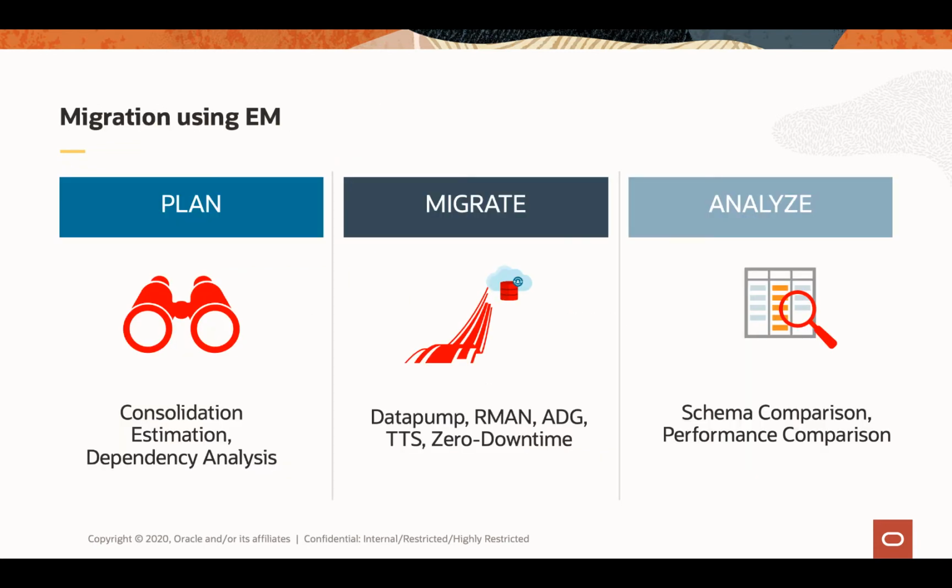You can split these requirements into three categories: plan, migrate, and analyze. So these three phases define the entire end-to-end migration process. In the plan phase, usually users do the consolidation estimate, that is, what is the overall impact of consolidating multiple databases into a single container database. They also do dependency analysis as to how many databases I should migrate as part of my migration process just to make one application up and running.